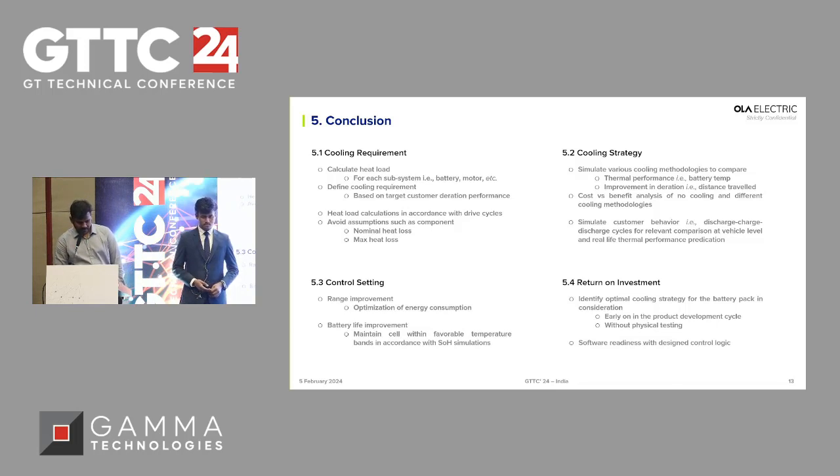And to summarize, as Ayush has already said, for battery or motor, for any system, we would first calculate the heat loss, which will be based on city driving conditions and, obviously, efficiency maps. Once the heat load is defined, we'll work on various cooling methodologies, like the two Ayush has already explained: coolant plate and immersion cooling.